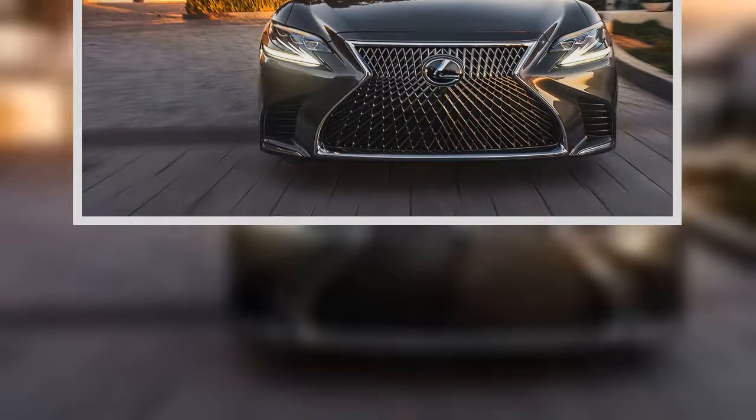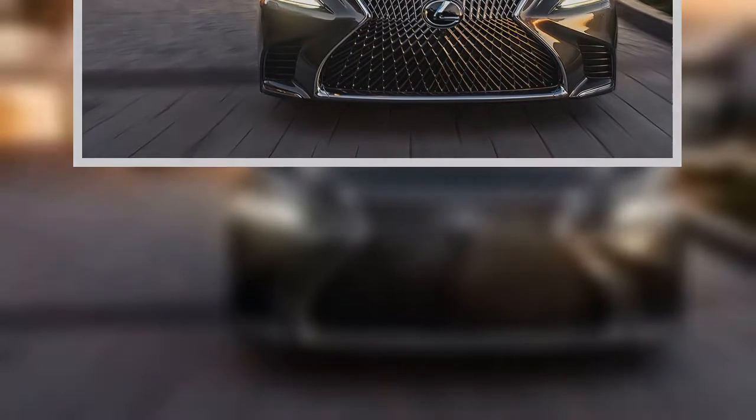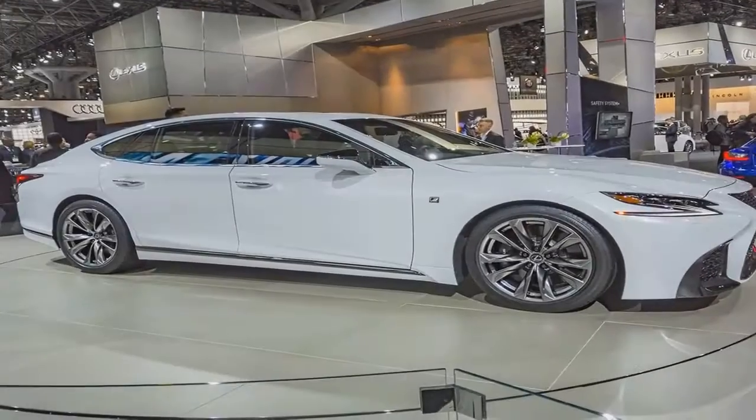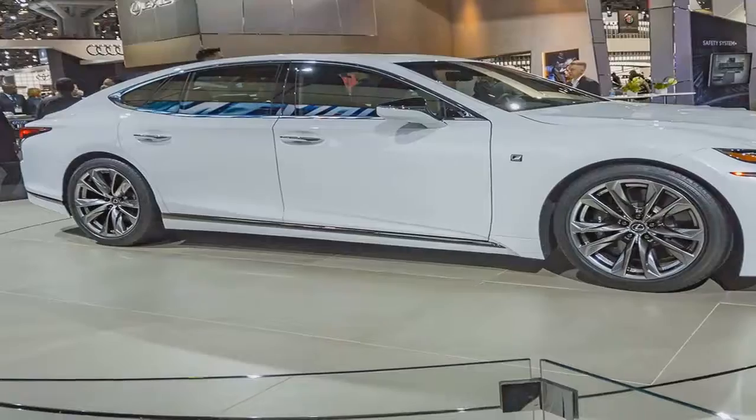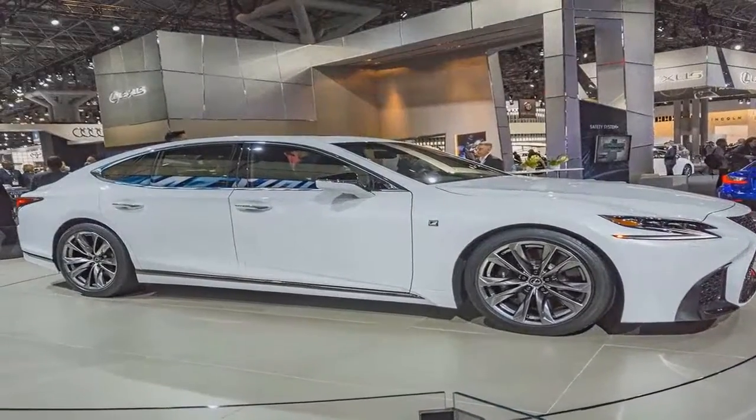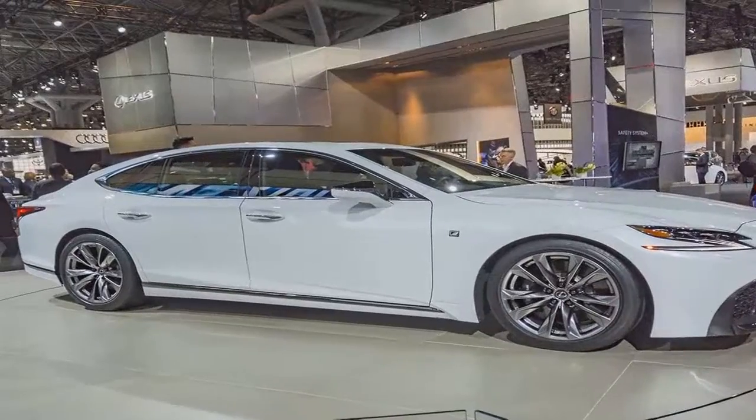The 2018 Lexus LS 500 sedans don't reach for the same performance limits as the LC coupes, but there's ambition in every line. Pour one up for the sedan.